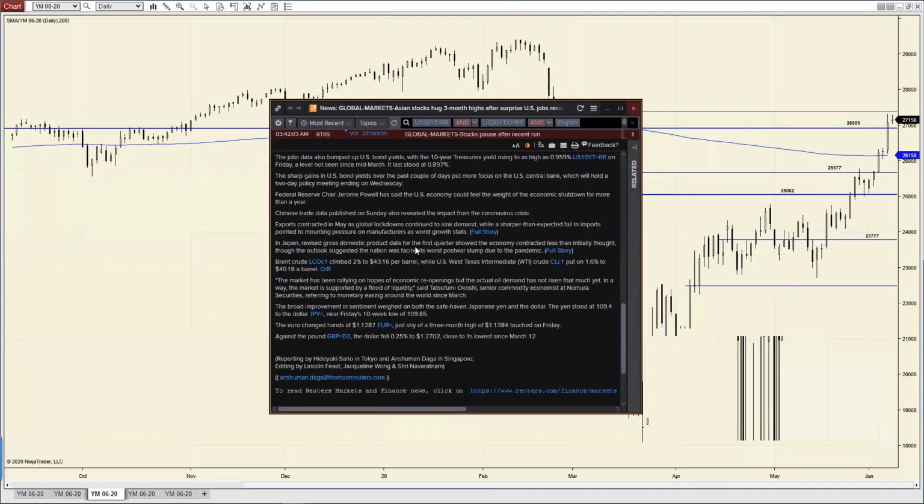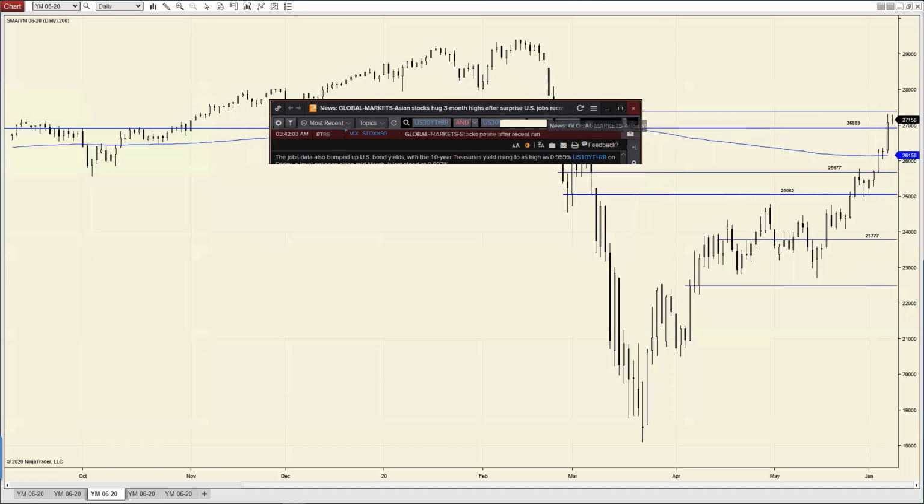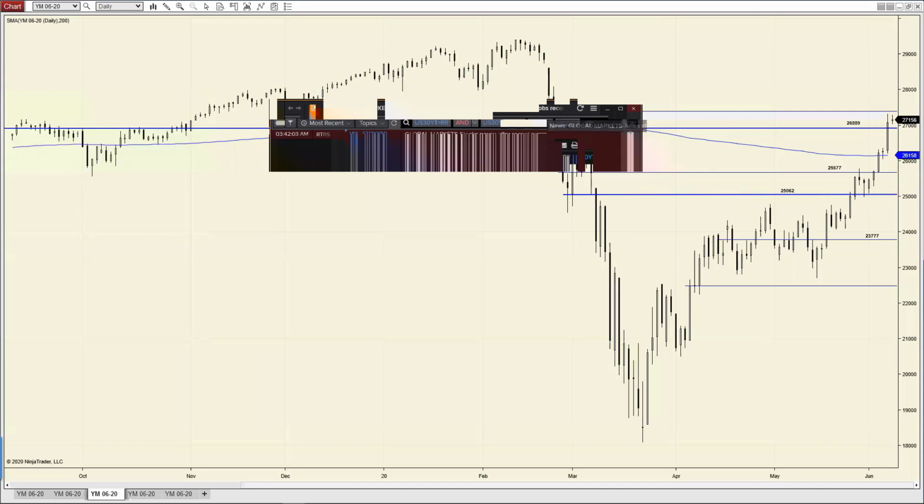So here's what the person had said, which a lot of people have said: the market has been rallying on hopes of economic reopenings. Okay, that makes sense. But the actual oil demand, they're talking about oil though, but hold on, actual oil demand has not risen that much yet. In a way, the market is supported by a flood of liquidity, said Tasafumi Okoshi. Now he was talking about the oil market, but he's talking about the liquidity that we've seen from the central banks, mainly from the Fed.